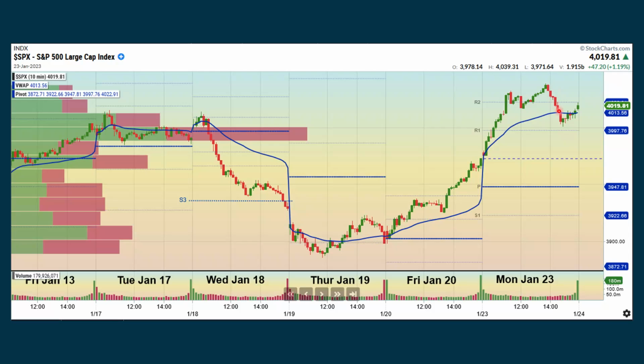And this is the weakness that we saw, and it's like, oh boy, what's going to happen here? Well, that exhausted itself as well. We almost got back down to R1 before coming back up, hitting R2, going into the close, and then closing just a little bit before that. It was a pretty positive day.